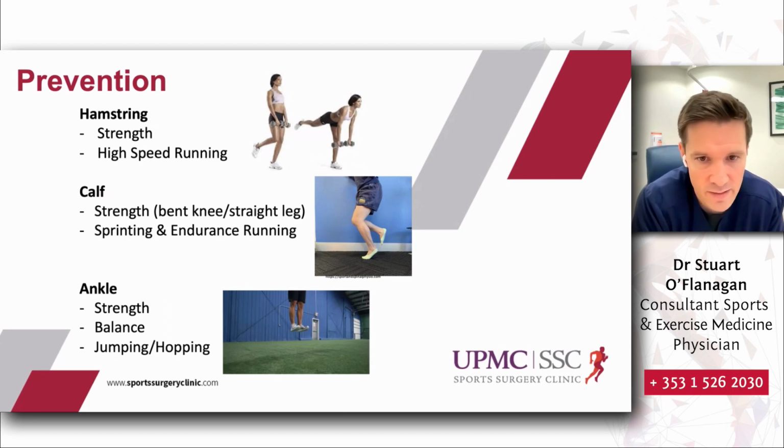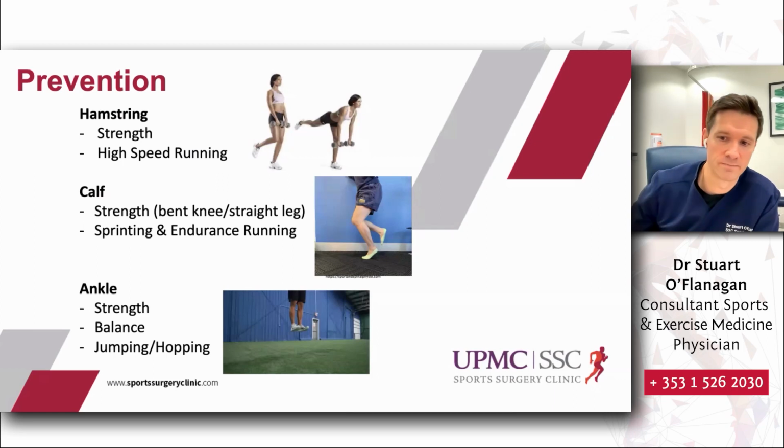And as I mentioned, strength, we look at, of the ankle, we look at stiffness. So you can see some jump testing in the bottom picture there, where we are getting real stiffness into the ankle to allow players to withstand the forces as they run, jump and evade the opposition.